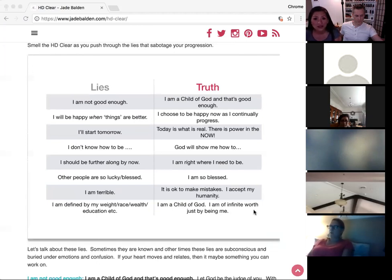Okay, I'll be happy when. And the truth is, I choose to be happy now. As I continually progress, because these lies are just exactly what those negative emotions are. They're blaming. They're not self-aware, right? So this helps you be more self-aware and take on the responsibility. I'll start tomorrow. Okay, today is what is real, right? The power is in the now.